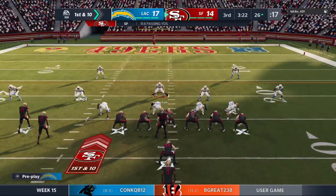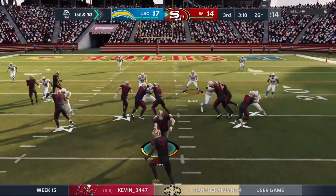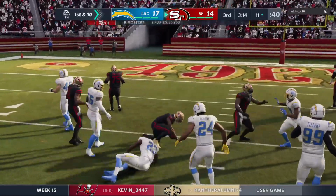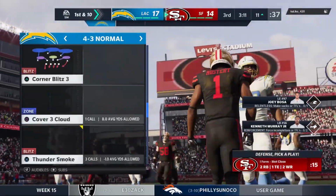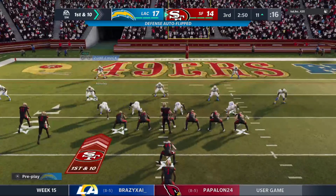Nice job there of utilizing his big target, and he didn't overthink it. Understands the catch radius, understands that he knows how to use his body to keep defenders away from the ball, and puts it right out there for the nice pickup. 15 more yards there, and quickly another 1st down. Back-to-back good plays have him on the move on 1st down.